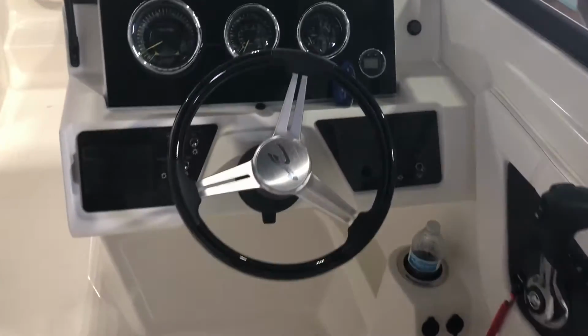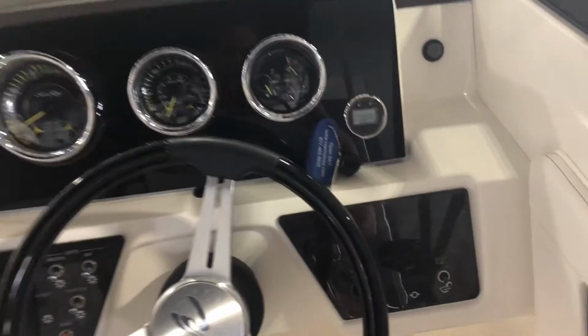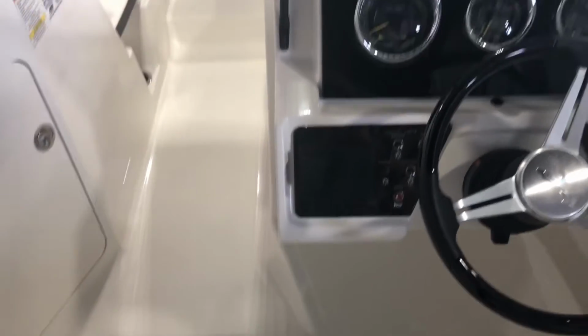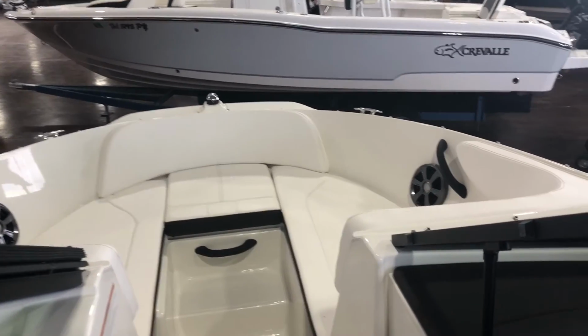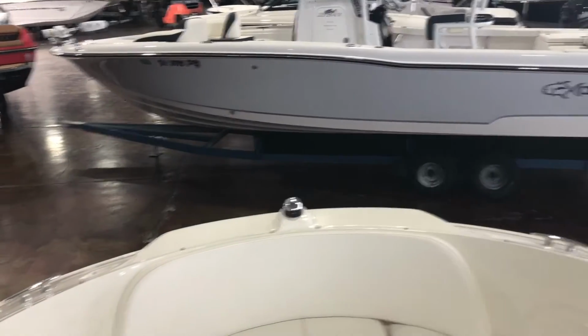And as we see the helm, you'll notice easy to read analog gauges, a digital depth finder, and a Fusion stereo with Bluetooth and 4 speakers. You can also get an electronics package for that dash if you so desire.